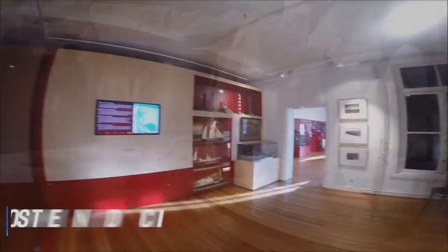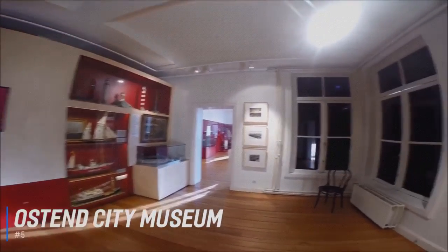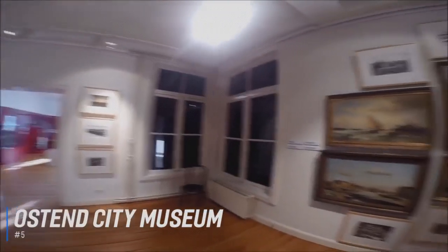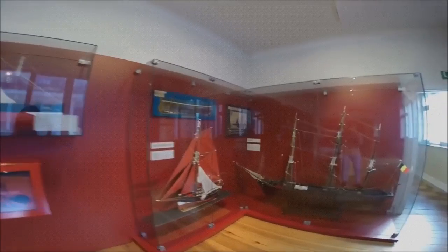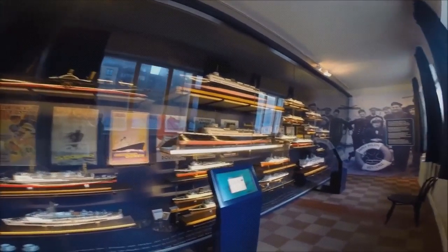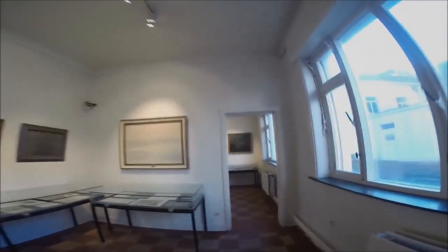Number 5 is the Ostend City Museum. This museum has a collection containing the history of the city of Ostend and the surrounding area. Located on the Langstraat overlooking the North Sea, the Ostend City Museum is housed in a building that was once home to Napoleon and Queen Louise Marie. After undergoing renovations in 2012, the old manor officially became the Ostend City Museum. Those who visit will be greeted with numerous artifacts, detailing the history of the former royal family, as well as other exhibits capturing Ostend's history throughout the years.